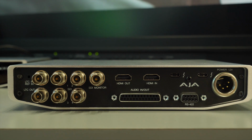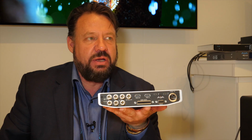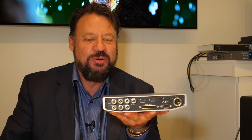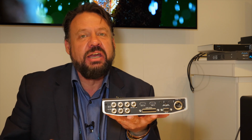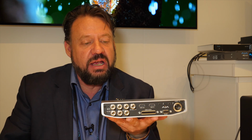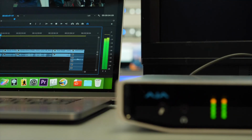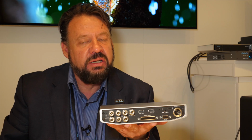So taking a quick look on the back, you'll see back here we've got 4 bi-directional 12G SDI pipes. So it doesn't matter whether you're looking at the brand new Sony Venice, we all drool, 6G cameras, 3G cameras, you can plug any of them in and work with a single cable. So those are 12G SDIs bi-directional, which means you can also do streaming with this. Put in 4 different cameras and use your software to jump between the shots for streaming.